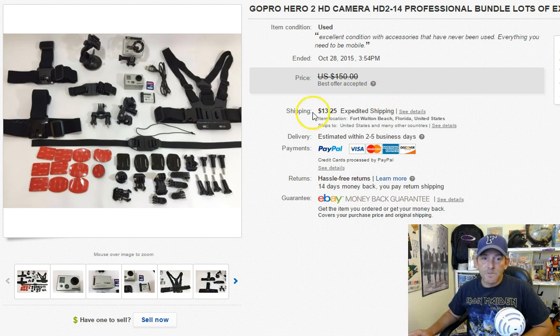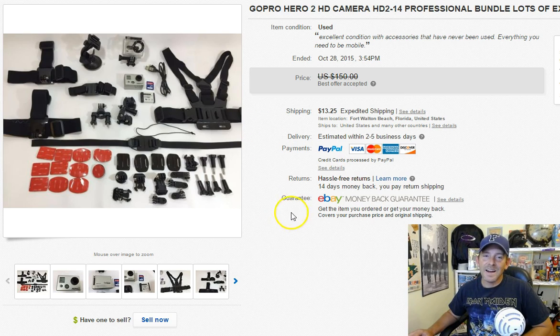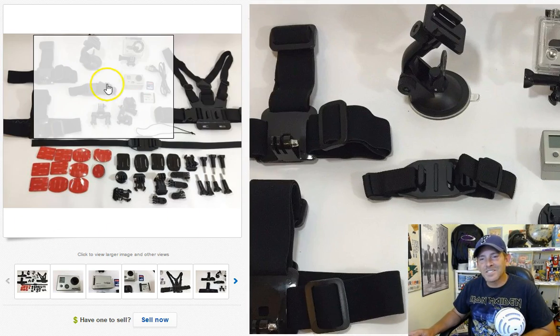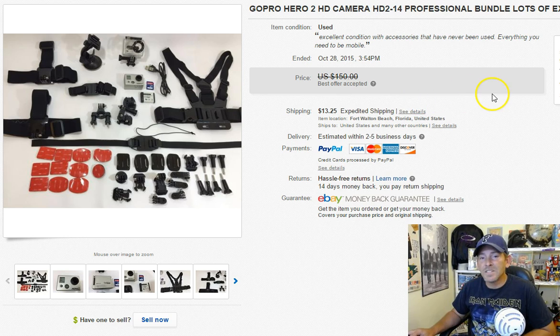Got $150 for this GoPro. I picked it up for $30 at a yard sale, and I was thinking about using it, but like I said, we're not getting really the haul type stuff. I mean, it's fun to do, it really is. But ultimately, I just kind of changed my mind, because I knew if I bought this, it would still be worth money if I didn't decide to use it. So it sold really fast, like within a day or two, for the $150 plus $13.25.